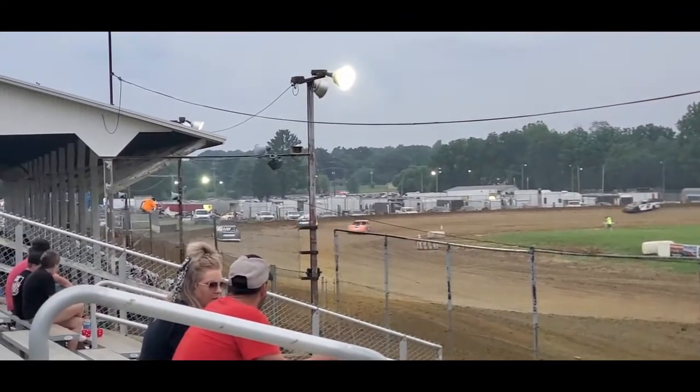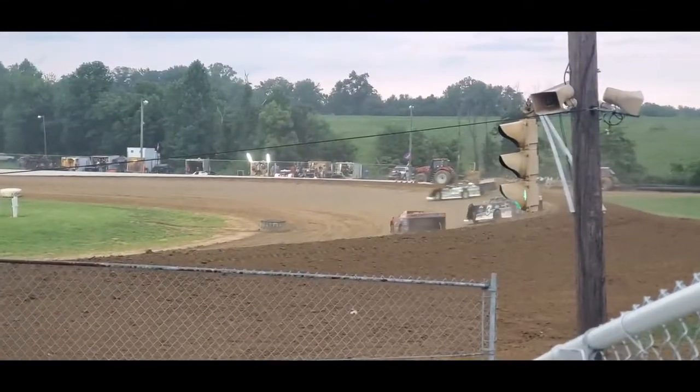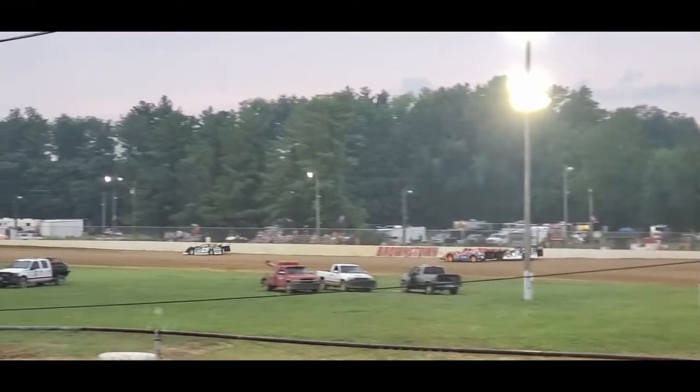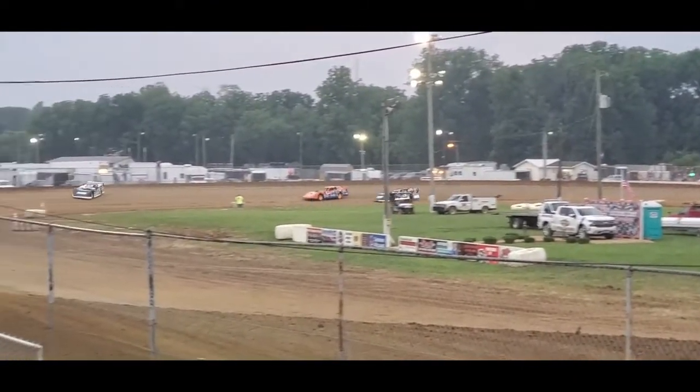White flag in the air for Tucker Chastain. Austin Perry now running neck and neck with Tanner Chastain. Contact made between the two.